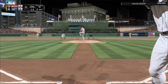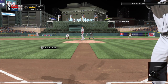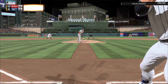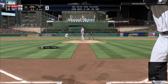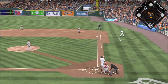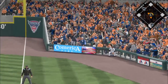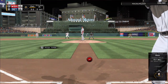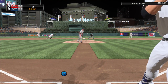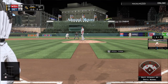Runner in scoring position at second with 2 down. And that misses, 2-2. Changes up on him, but that's in the dirt for a ball. Filthy changeup that time, but he's able to make contact, and he'll get another chance. And that misses, ball 4, so it's first and second now with 2 out.